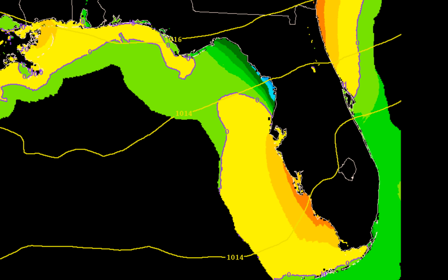Can't rule out, though, an isolated waterspout or maybe an isolated weak tornado moving across the state, something we'll keep an eye on throughout the afternoon hours, as we typically do see the possibility for tornadic activity increase during tropical systems. What about storm surge threat?